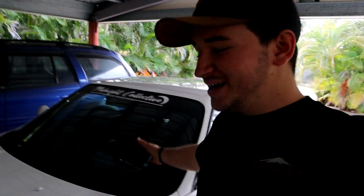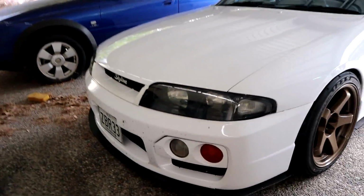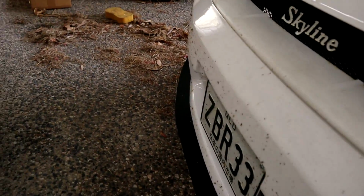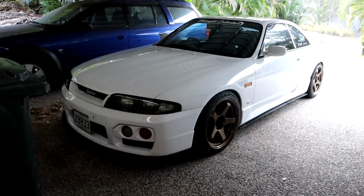The Skyline made it nice and safe into Gladstone last night, the whole way, 600 and something kilometers. There's a dog up there. I never had a dog. I just cleaned off the windscreen. She still looks kind of clean, but you can see some down the front. Driving last night was a bit of a challenge. The headlights are a little bit too dim, even though they're LED.